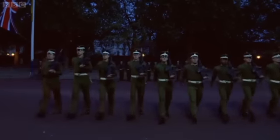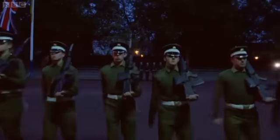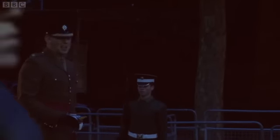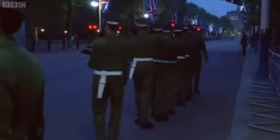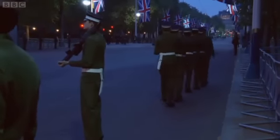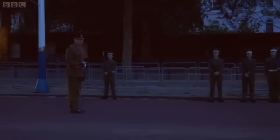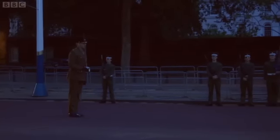Run, run! Halt! Seven paces, extend! Charge! Okay, fellas, if you're in the wrong place, don't worry about it. We've got overlapped the Welsh Guards at the moment. Just let the Commissioner Major come and sort it out.